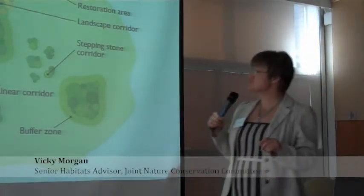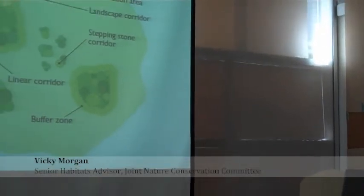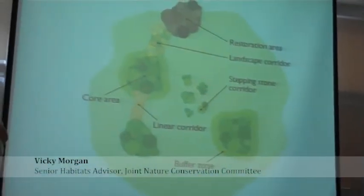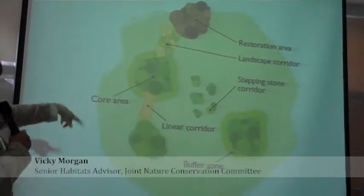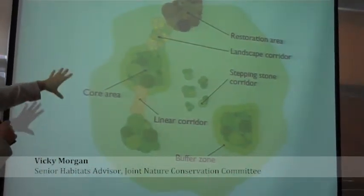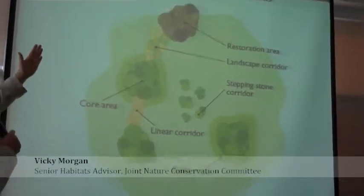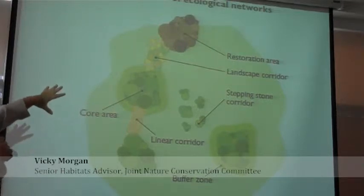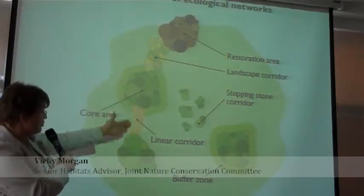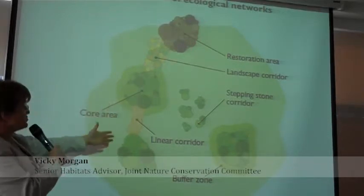And this is a much easier way to understand it because it's a picture worth 1,000 of my words. And this picture's been doing the rounds in the UK and people have been keen on it. The big green blobs are the core areas, perhaps usually a tier 1 or a tier 2 site. The 3 types of corridors that are imagined that could join them up would be just a linear corridor. In Britain this is very often a hedgerow, but it could be any sort of habitat.